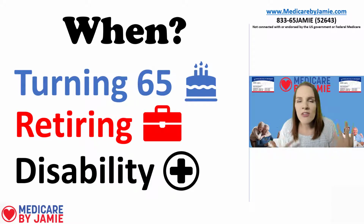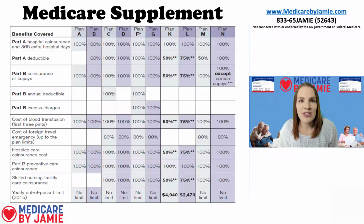But for conversation's sake, let's say at this point we've already signed up for Part A and Part B. So we've got our Part A hospital coverage and our Part B outpatient coverage. But Part A and Part B do not cover everything associated with Medicare in terms of medical costs. So majority of people are going to pick up a Medicare supplement plan and are kind of wondering, when can I sign up for that? Can I do it right when I sign up for Medicare? Do I have to wait until my Medicare is active? It's really important because there's a pretty strict timeline to it.